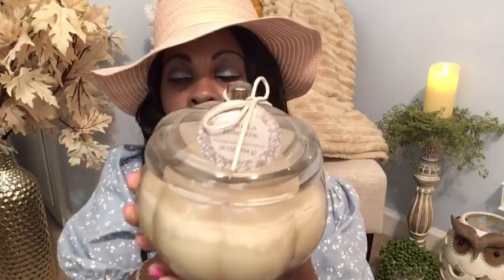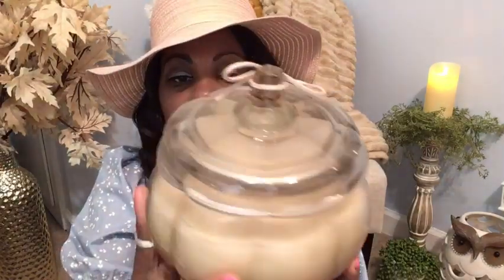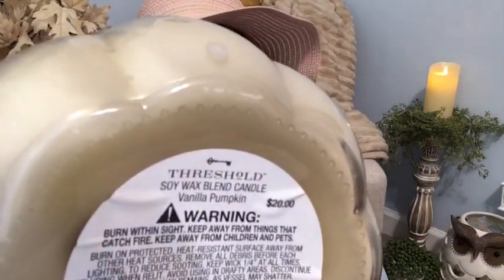Now just check out this beautiful pumpkin candle. Isn't that beautiful? Isn't this packaging alone just absolutely beautiful? It's kind of like a smoke gray glass. And this was originally a lot more. I think this was originally $20. As you can see, it's from Threshold. It was originally $20 and I got it for $11.99. So just round it up, $12 and some change. And this fragrance here is called Vanilla Pumpkin.